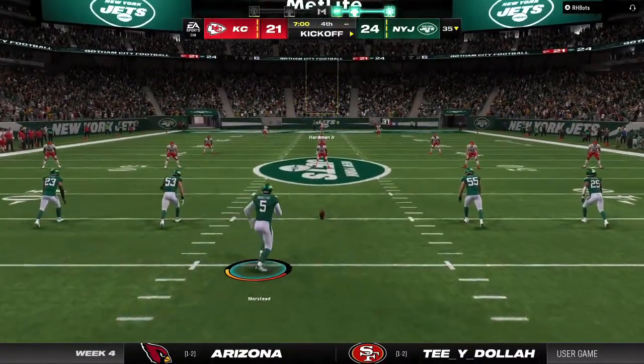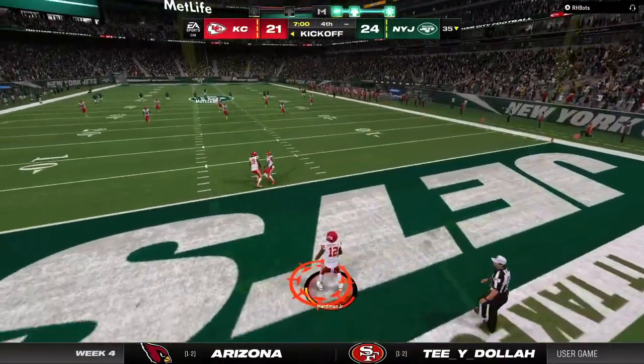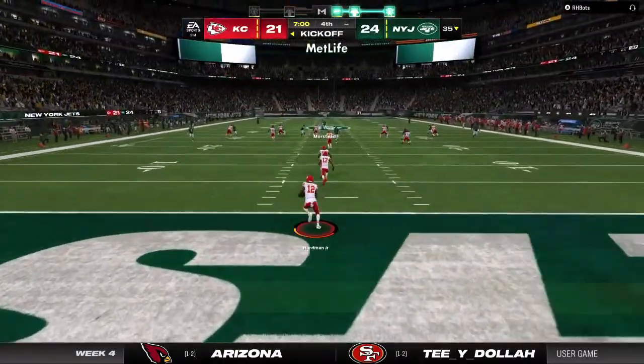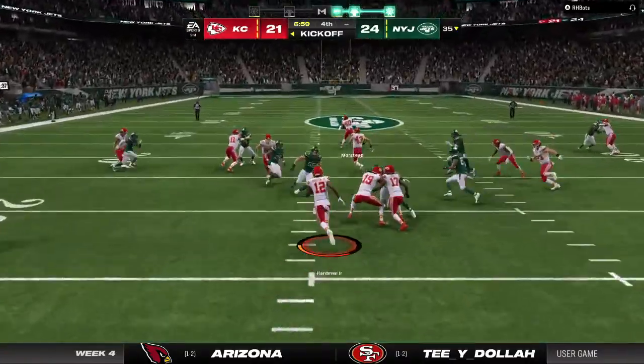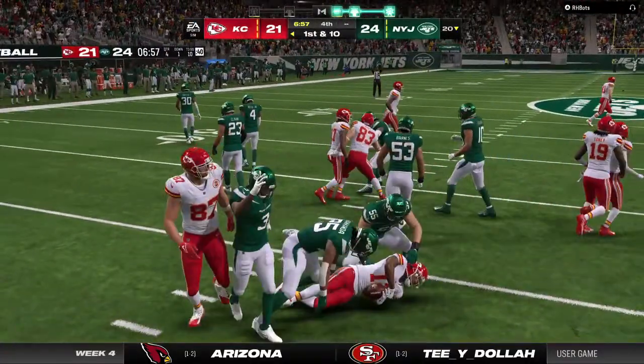Morstead, the punter, out to kick it off. Hardman going to bring it out of the end zone. And he'll be brought down right on the chalk of the 20.